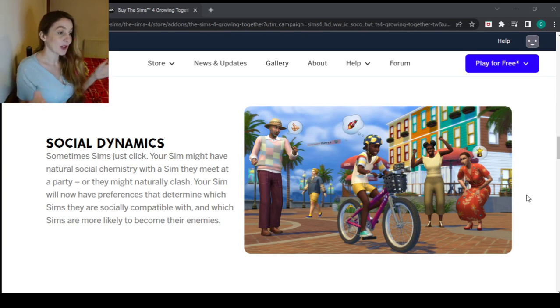So here, if we go back to the expansion pack and rather than just me talking about myself, sometimes sims just click. It actually says somewhere, you will now have preferences that determine which sims they are socially compatible with. So it sounds like they're using the preference system, which is the likes and dislikes, where you can pick the colours that they like, or the activities that they like. I don't know what it's going to be, but that's what it sounds like to me. So I'm really excited and curious about that.